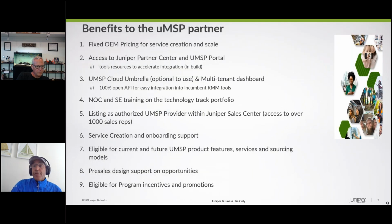Some of the key benefits or highlights: again, this idea of fixed OEM pricing, with deep discounts deeper than traditional deal registration pricing, so that you can go in, understand what your costs are, create that service, and go to market with it. Flexible sourcing options through JFS, with more and more coming from Juniper in terms of financial vehicles, different ways to get to market versus you as the provider having to pay the whole bill up front.